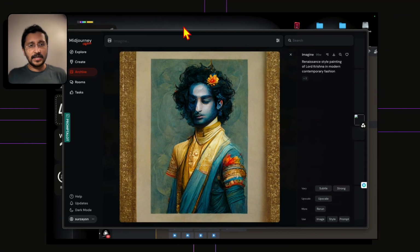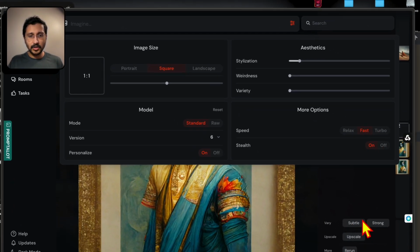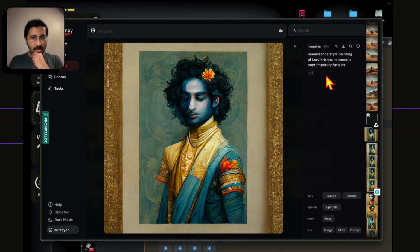Now we wonder, how does it happen over on the Midjourney website? For the Midjourney website, we can directly go over here in the images, and we can go to the settings, and you can see we have the option to personalize. I did this portrait of Sri Krishna, Lord Krishna, which was in version 3. So just for the fun of it, I'm going to take this same exact one, and we're going to see how it looks with this current style.